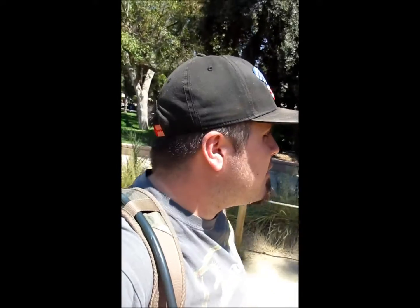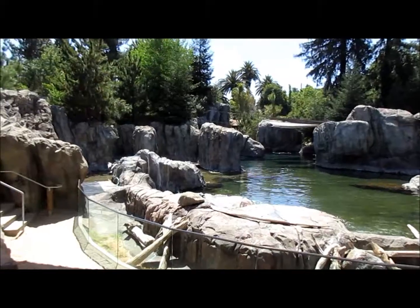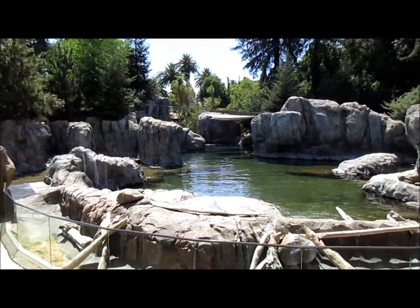Heading up to Sea Lion Cove. Now this is another high profile exhibit that I have here, another relatively new one. Only been here for about 2.5, maybe 3 years. But it's another example of just how much care goes into the lives of these animals. You'll see when we get up there. Way back there. There's birds over here.